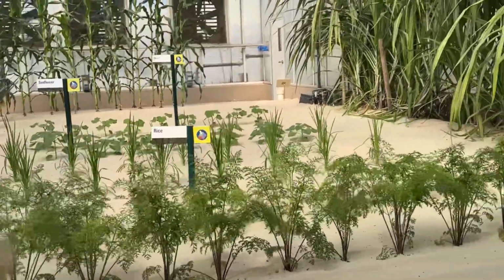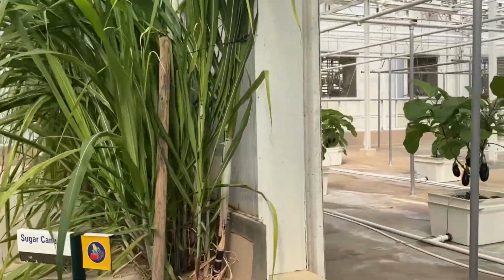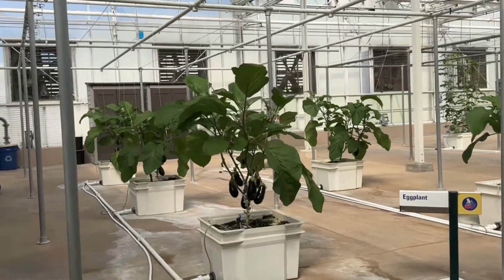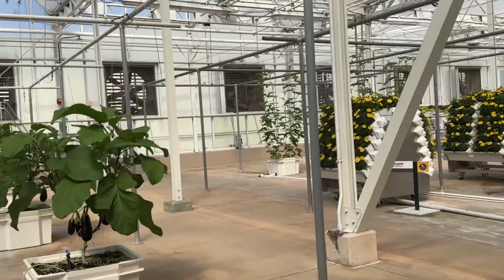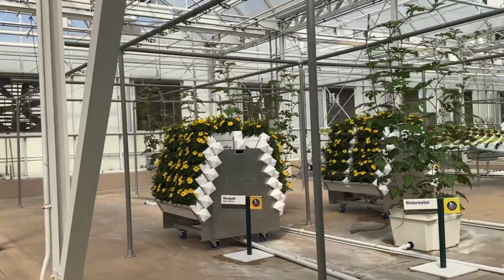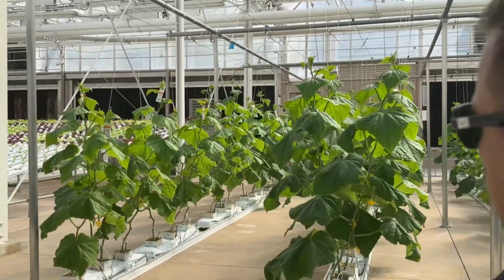Another innovation at work here is our integrated pest management program. By populating our greenhouses with beneficial insects that prey on harmful pests like aphids and flies, we are significantly reducing our reliance on conventional pesticides. We're growing these crops using our nutrient film system. This technique precisely controls. We can produce over 27,000 heads of lettuce a year in this one small area.